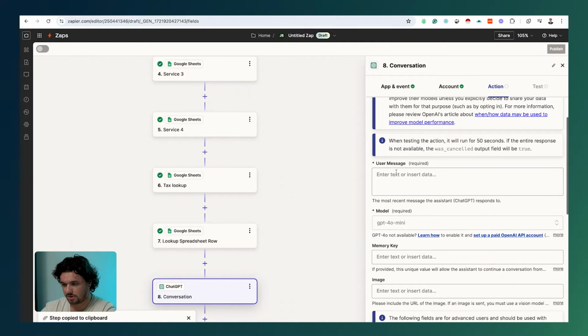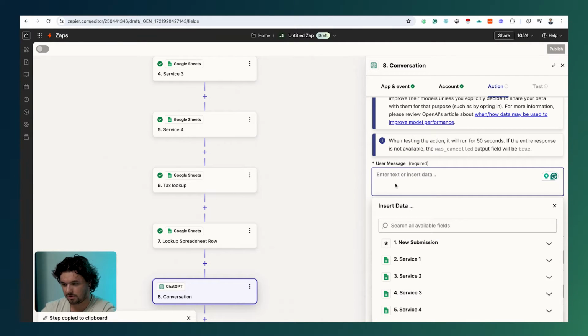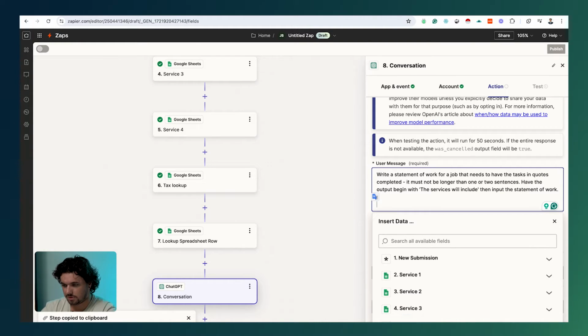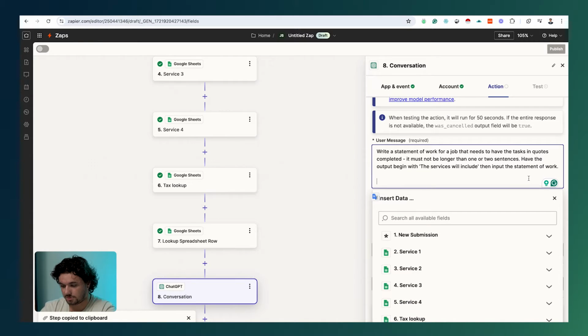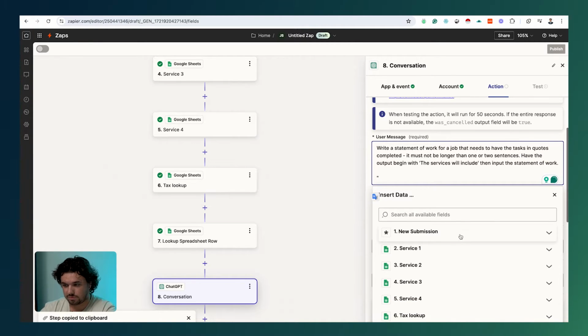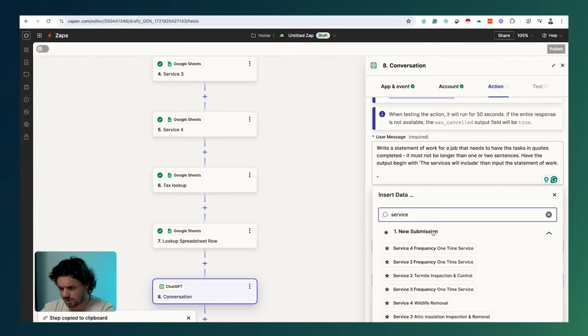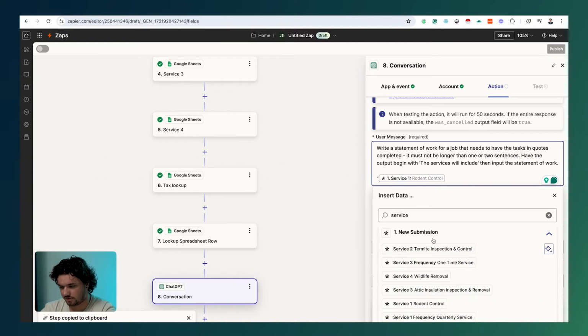And then from here, we are going to enter our user message. So for our example, write a statement of work for a job that needs to have the tasks in quotes completed. It must be no longer than 1 or 2 sentences and have the output begin with "the services will include," then input the statement of work. So I will then find the services that they selected and place those in quotes underneath so it has access to all of that information.